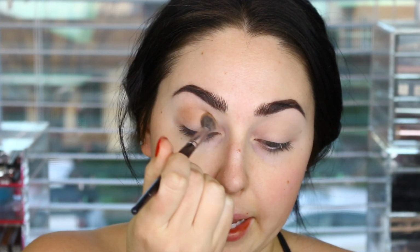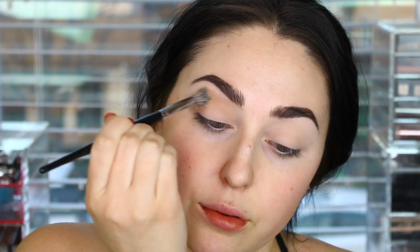I literally tapped the brush in 1 time, and you guys can see on camera, it's just insane how much pigment her shadows have, but yet they blend like butter and they look super effortless when you do blend them. It's crazy. Her eyeshadows are for sure my top eyeshadows I've ever used. I'm just gonna tap this out.